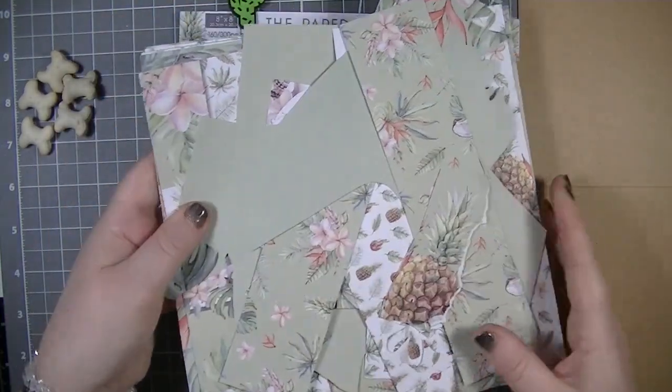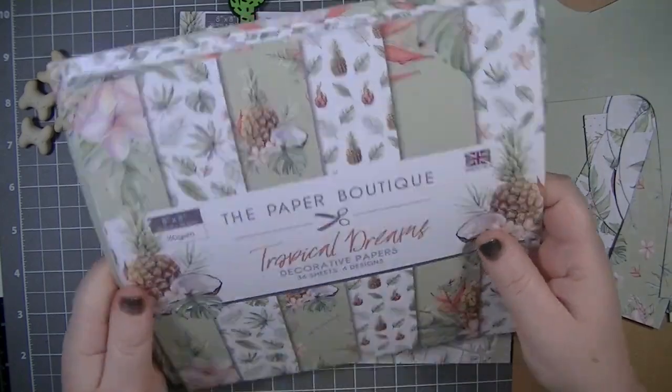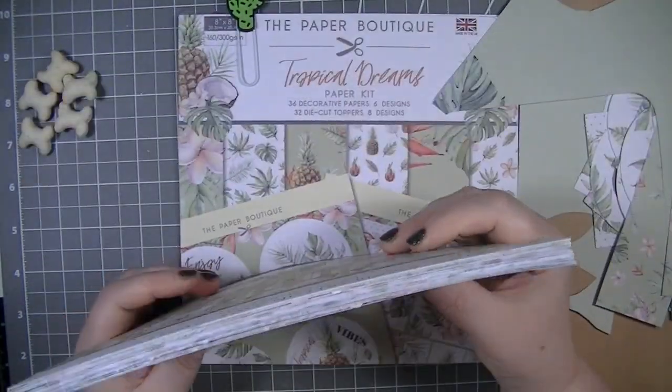So I'm going to try and use some of my scrap bits, but this is the paper pad. It's absolutely gorgeous, and you get this from The Works, and it is £5. I have sorted it all out into the same papers.